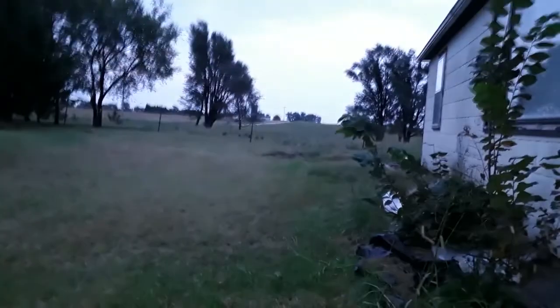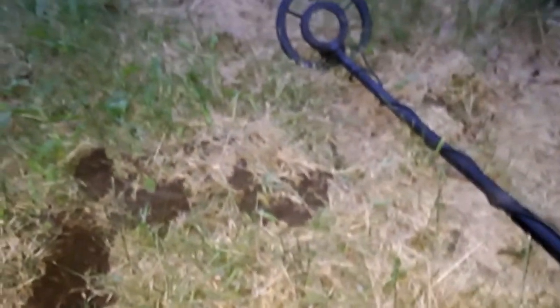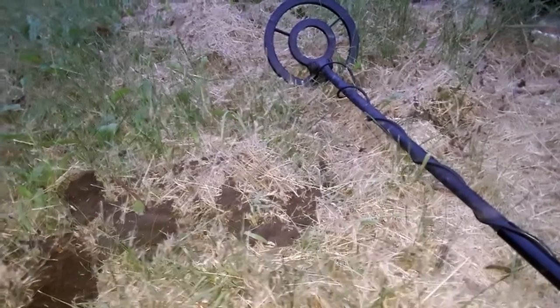So it's getting dark, and I want to have enough light for the wrap up. So yeah, I'm going to count this yard as done. I don't think there's going to be anything here but trash. This house was moved here in the 50s, and apparently all they did was trash it. So anyway, see you at the wrap up.